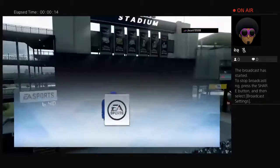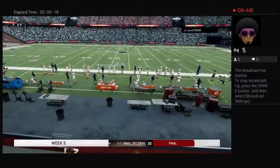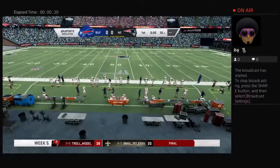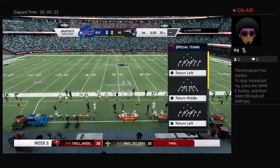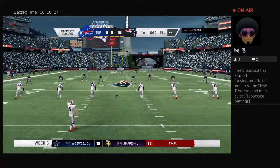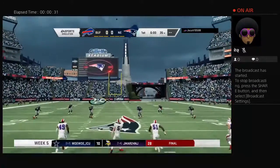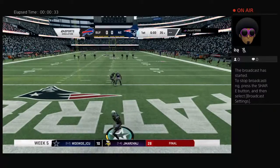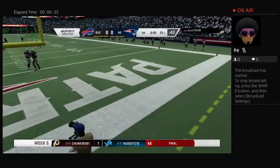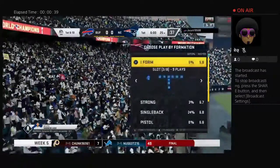EA Sports coverage of the National Football League brings us to Gillette Stadium in Foxborough, Mass. Nothing like the fanfare of introductions to an NFL game, and that was in evidence a moment ago. Fireworks, pyrotechnics, you name it. This crowd is ready as their guys get set to match up between the Buffalo Bills and the New England Patriots. And this will not be returnable. It's out of the back of the end zone for a touchback.